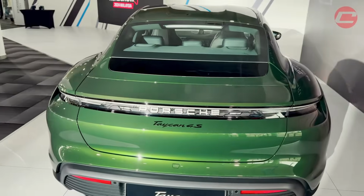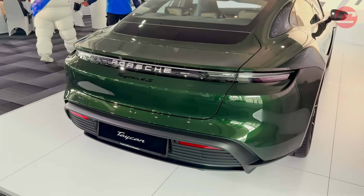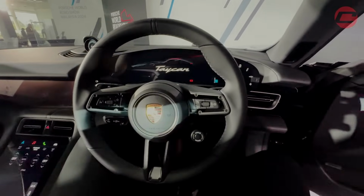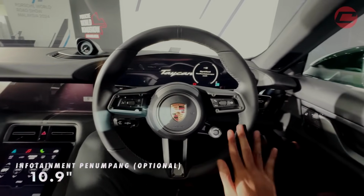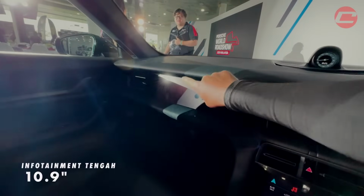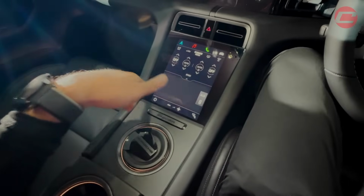So this is the look from the behind, updated sikit sebab ada diffuser yang baru, so it looks more fresh. Okay, masuk ke dalam pula, it's still the same layout that you know. Taycan punya layout macam ni, steering, 16-inch screen, 12-inch screen dan optional juga screen kat sini. And then same thing, climate controls all here.